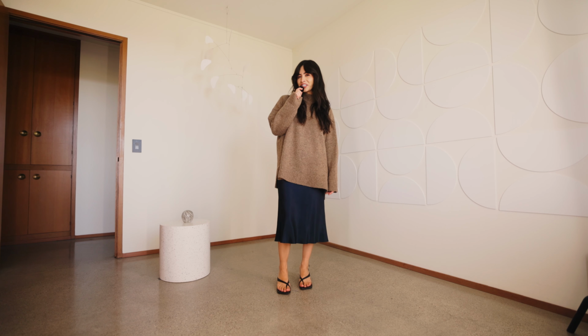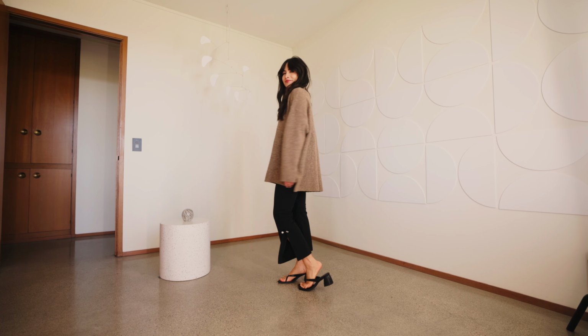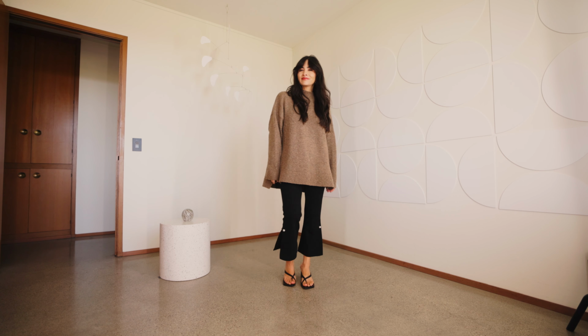You can wear them with short skirts, longer skirts, cropped flares, and full flares.